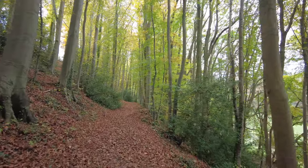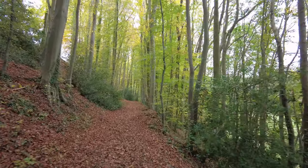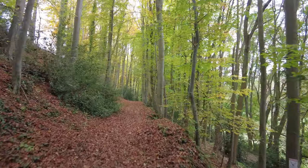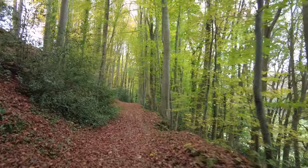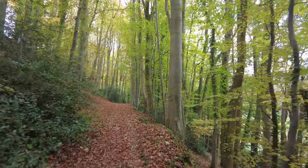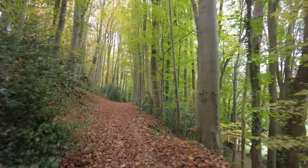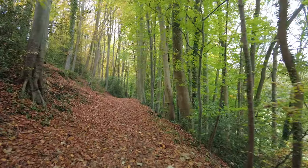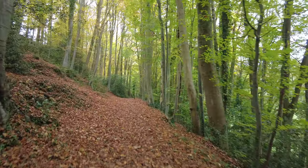We live in Rodborough and Stroud area, and just below the main road, so again, a bit of noise. But yes, just thought I'd show you a little bit of this, and then next time you see me, I'll be on the common again, where we started the walk.